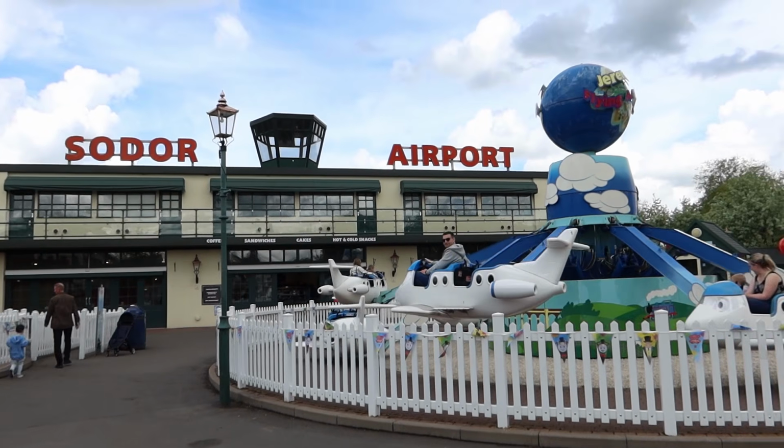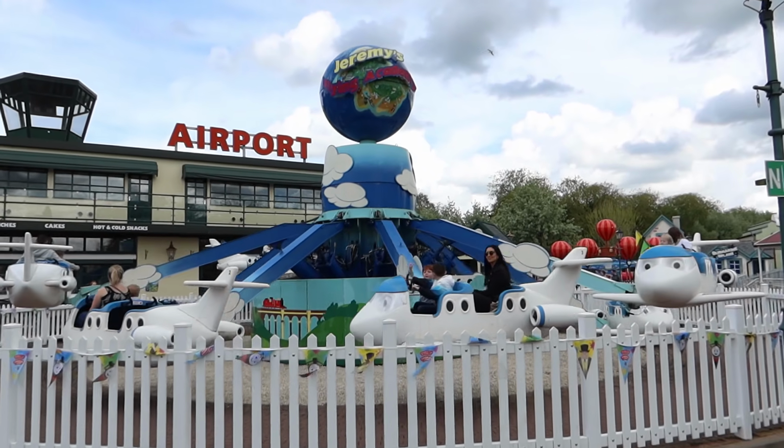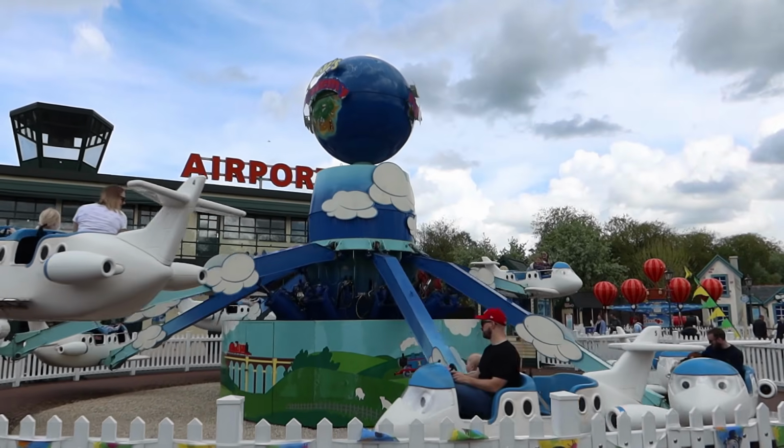And let's start off by taking a look at the biggest ride here in this part of the area, and that's Jeremy's Flying Academy just over here.